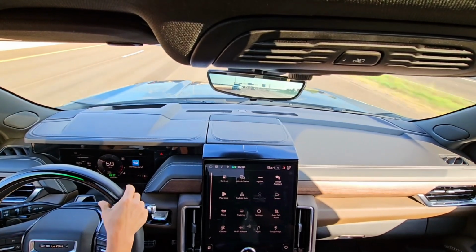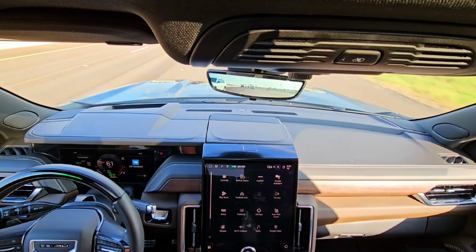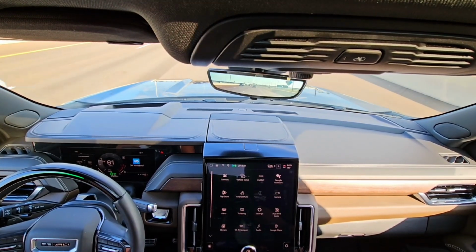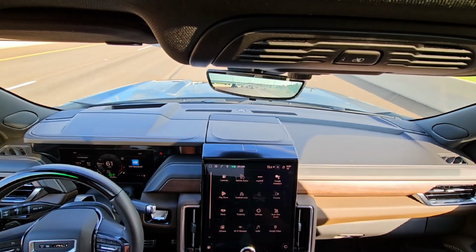Oh my gosh, it's scary. Let go. There you go. Now take your foot off of the gas and brake, and don't touch anything. Oh no, that's scary. Don't touch it. No touchy. Oh my gosh, this is so creepy. Don't touch the steering wheel.